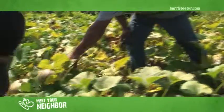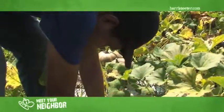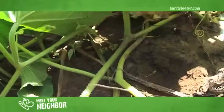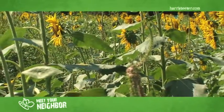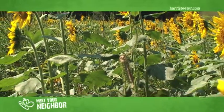I like to call it a sustainable farm, in that we're not strictly organic, but we're somewhere in between organic and regular type farm. We don't use pesticides of any kind unless we absolutely have to, and rely on other insects to take care of the bad insects.